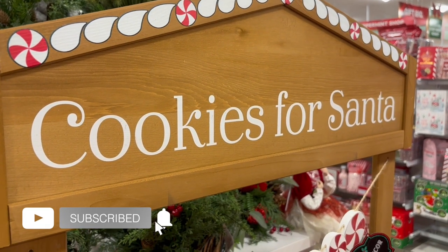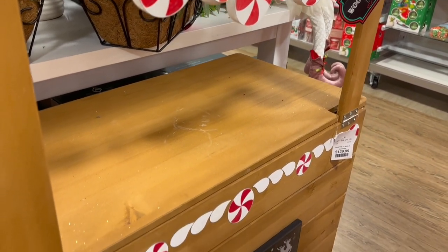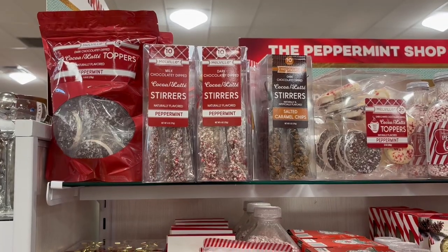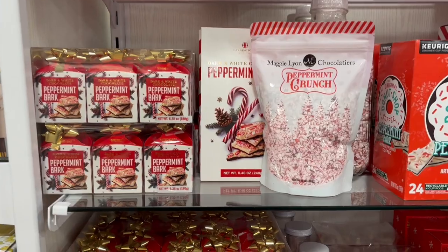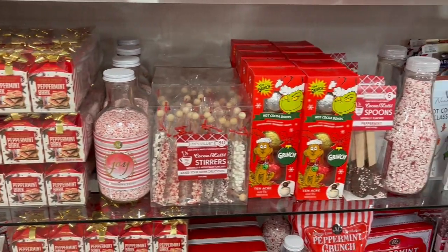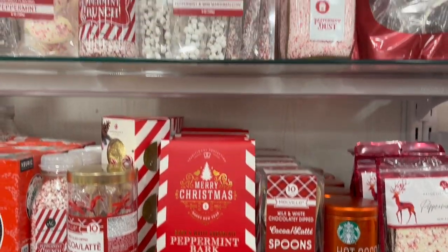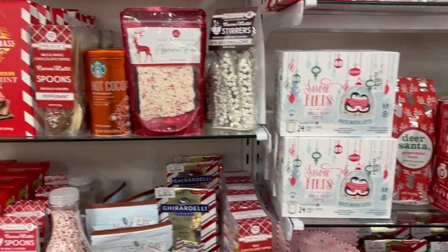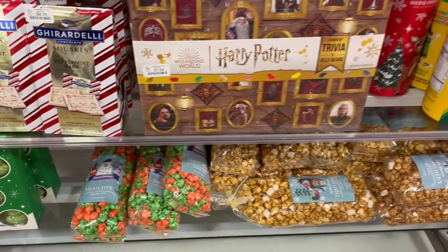And how adorable is this cookies for Santa stand? Oh my goodness, you guys, you could put the cookies out on this if you're having a holiday party, or you could just have the kids, if they want to have a little cookie stand and sell some cookies. But one thing I love about HomeGoods is the fact that you can find stuff like this peppermint bark and cookies and all of the other little snacks to go along with it right here in HomeGoods, okay? So as you can see, there is a wide variety of stuff that you can use, and even some stuff that you could put on a stand like that. So it's perfect if you're having a holiday party, or maybe you want to send some stuff to school with your kid for the holidays.